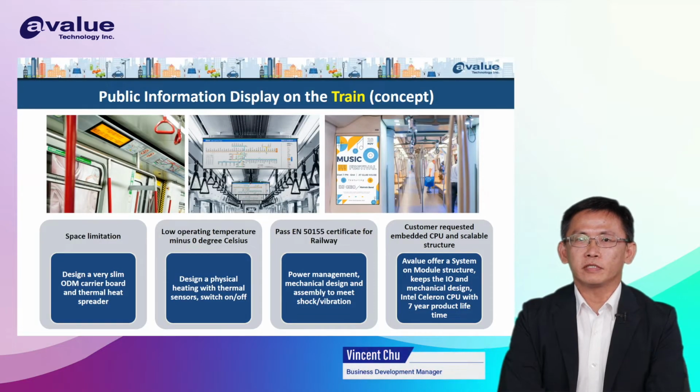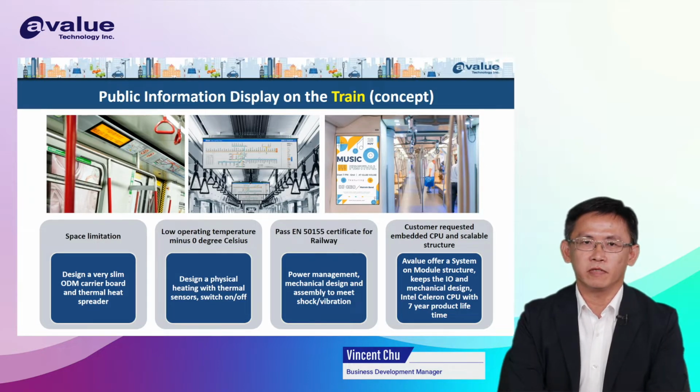First, Vincent will share how to adapt digital signage in the public transportation environment. Public transportation takes a very important role in our daily life. Traditionally, all the content and information are demonstrated in a physical way. We either use posters or mechanical displays to show passengers all the information. But gradually today, LCD panels are getting popular, and there are several options of sizes, resolution, colors, and content. So LCD panels are widely adopted in digital signage and in the public information display area.